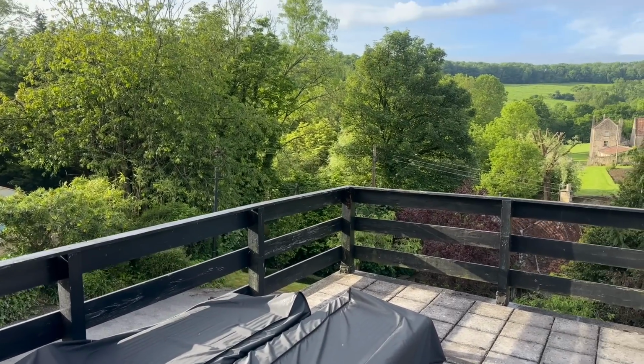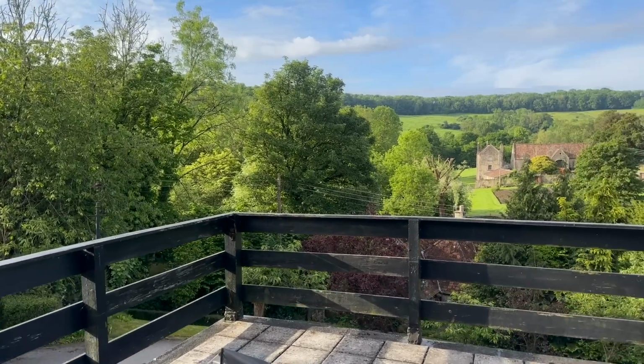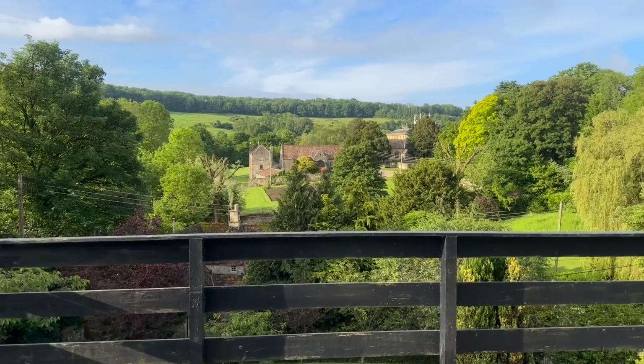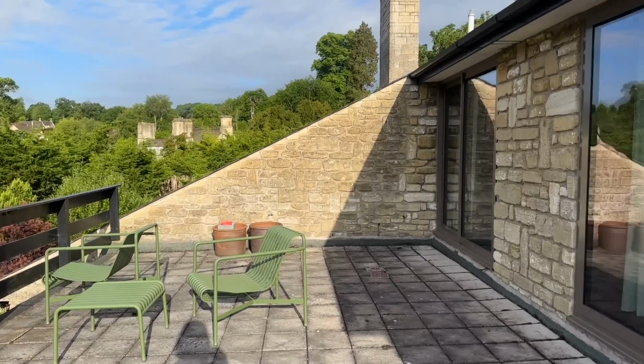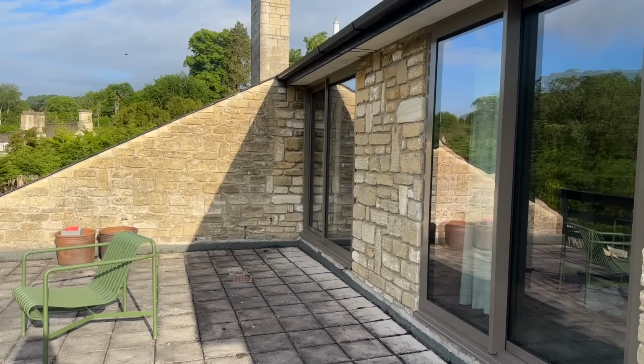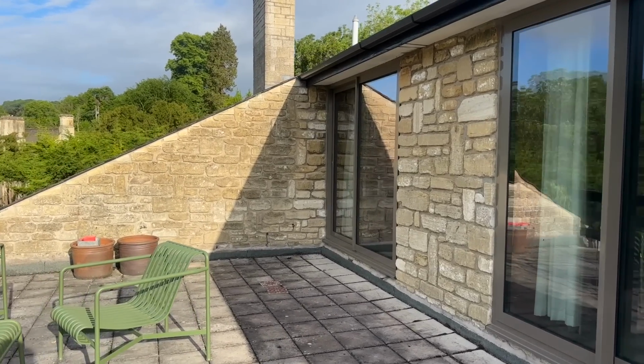The edges were rotting and there was no insulation in the roof. And so what started off as just let's change the tiles and make it look really nice has turned into a complete renovation of this section. So that's what's going on today.